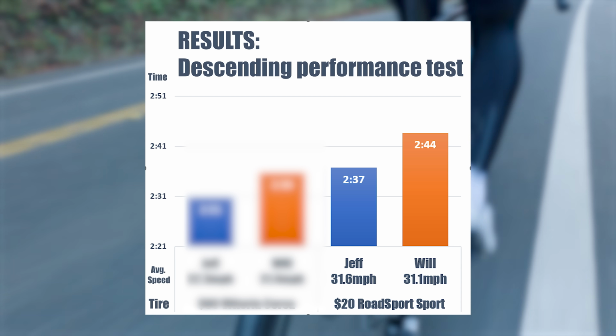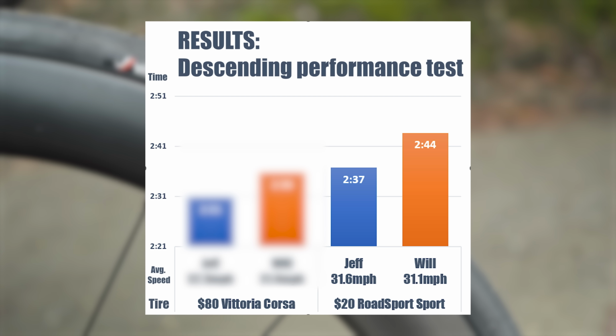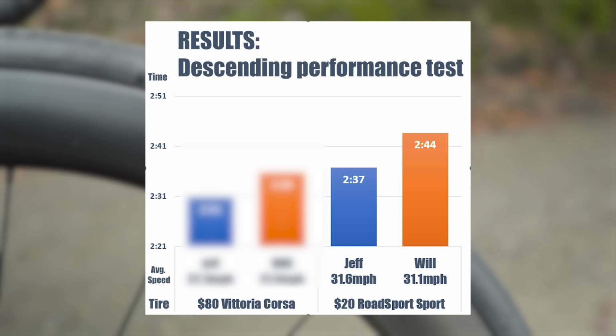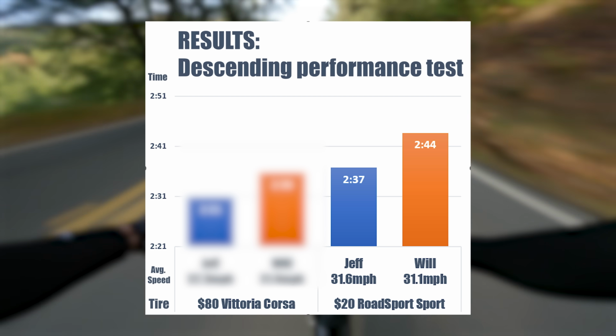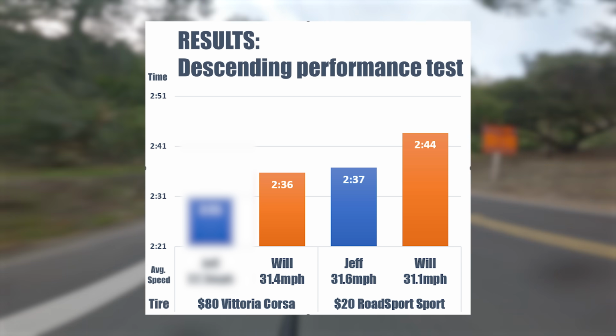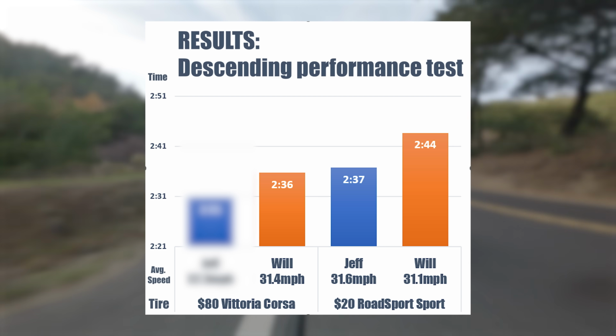We'll show something fancy on the screen right now. Hit them with it, Will. What was the high-end tires? The Vittoria Corsa next, also 28 millimeter. What was your time? Yeah, those were silky smooth. I did a time of 2 minutes and 36 seconds, so chopped off 8 seconds. Over just a 2.5 to 3 minute run? That's significant. That is significant.